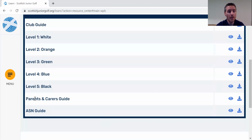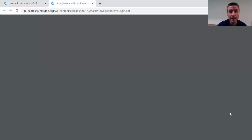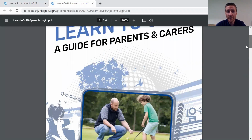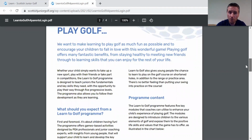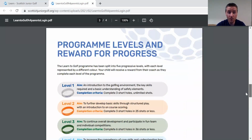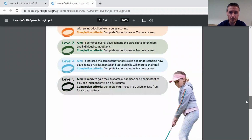And then down at the bottom here, we also have some information about a parents and carers guide. If you tap on the view icon at the right-hand side, that will just open up the PDF document. You can download it as well. And again, this might be something that you want to share with parents. That work's already done for you. So what is the Learn to Golf program? What's involved in the content? And importantly, what does that pathway look like? And I mentioned earlier on, it was all about on-course competencies. So you can see there how that young person could complete level 1 and move on to level 2.